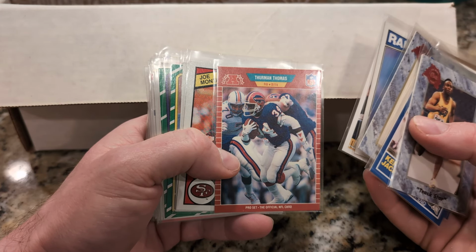It's an old style card holder here. I got some more. Wally Joyner, Pete Rose. Bill Swift, Jose, why did I think these guys were good? Cliffhanger. What the hell is this? Nick Van Exel, '93-94 rookie.